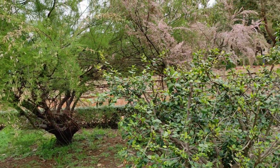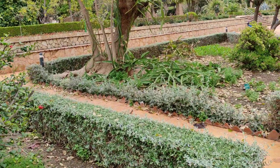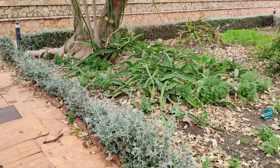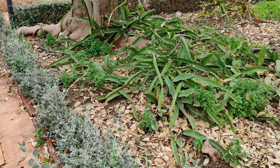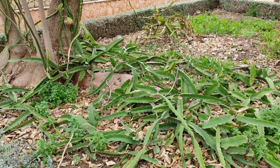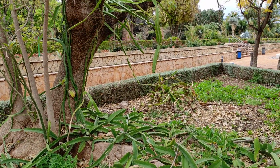So folks, this was the University Botanic Garden of Malaga. Beautiful small botanic garden, but with a lot of fruit trees. Stay tuned for a lot more fruit videos from the beautiful University Botanic Garden of Malaga, with the guards still around me.